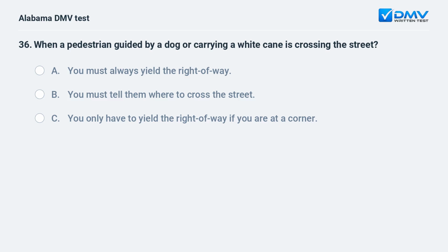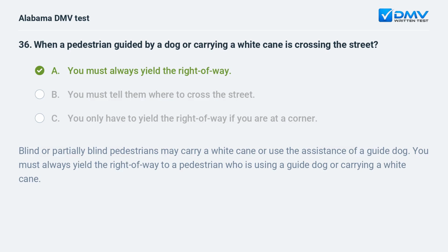When a pedestrian guided by a dog or carrying a white cane is crossing the street, A. You must always yield the right of way. B. You must tell them where to cross the street. C. You only have to yield the right of way if you are at a corner. A. You must always yield the right of way.